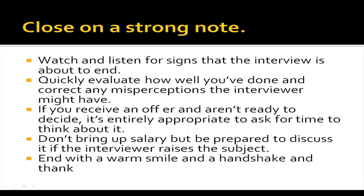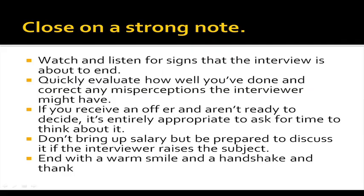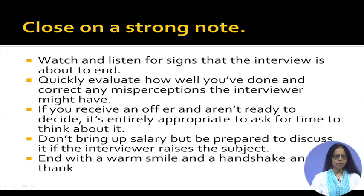The next stage is the last stage, which is closing on a strong note. How do you close on a strong note? Watch and listen for signs that the interview is about to end. Quickly evaluate how well you have done and correct any misperceptions the interviewer might have.